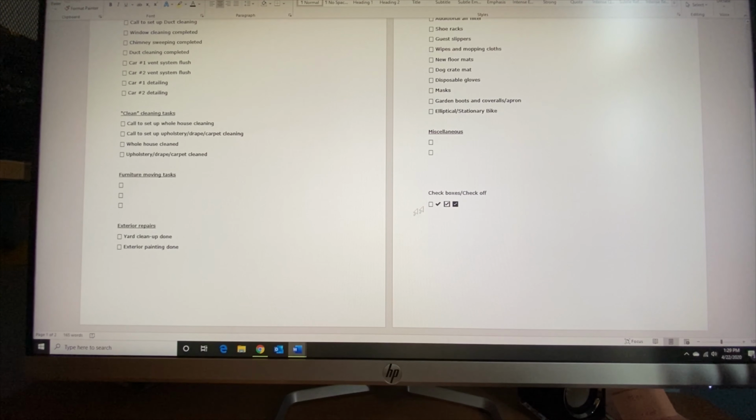And then these are just the check boxes. So what you can do if you want to add a checkbox, you just do Control-C. You highlight the item, do Control-C, move it where you want it, and then do Control-V, and there it is. And then to check off, you can pick whichever check mark you like. I've been using this one. Again, Control-C. And then let's say, okay, so the elliptical we've already gotten, so I'm going to check that one off. So that is the template.